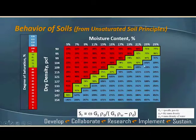So I color-coded this matrix with the colors that you see over here. If I add too much water, I'm going to be in this area, and that will be what Dave is showing you. You can go horizontal, vertical, left, right, anything. You're not going to compact anything.